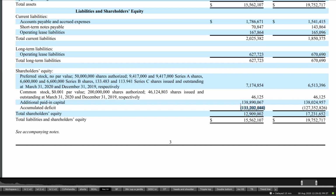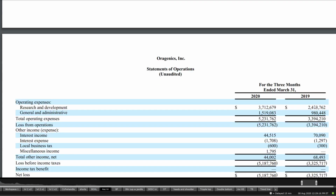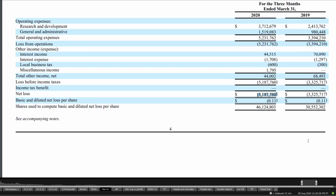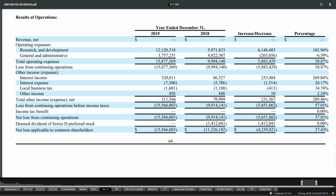So basically, we're looking at 133 versus 127. Now the total shareholder equity would be almost 13 million compared to 17 million, and the total liability and shareholder equity is around 15.5 compared to 9.7. Now coming in towards the earnings, you get to see the total operating expenses has almost doubled there, and we're seeing EPS of exactly the same, 0.11, but that's diluted because the number of shares used is around 150% extra, and we're comparing 5.2 million to 3.3 million. So the company has lost a little bit more than the last quarter.